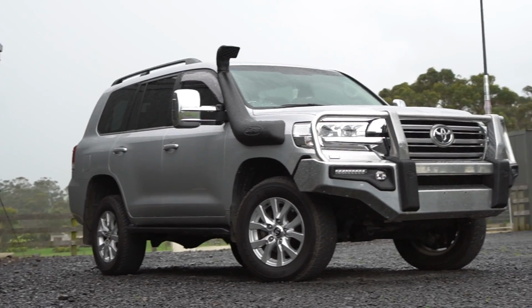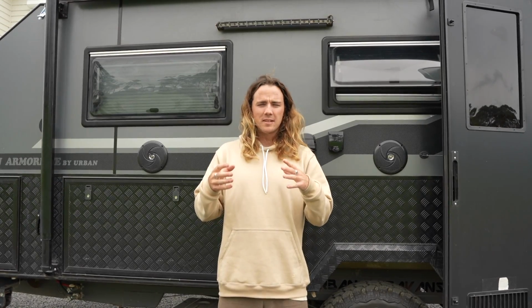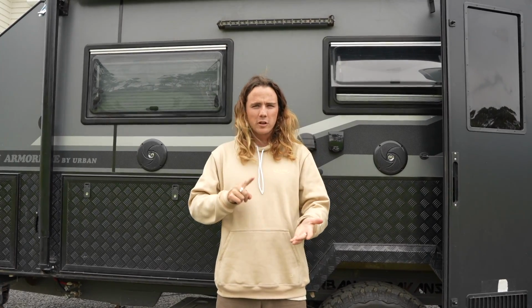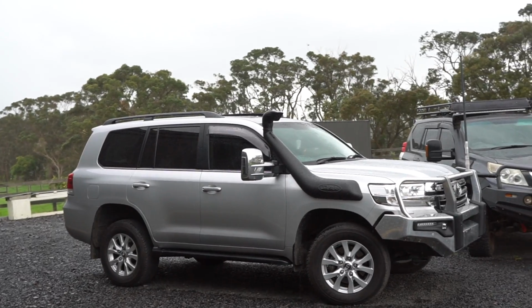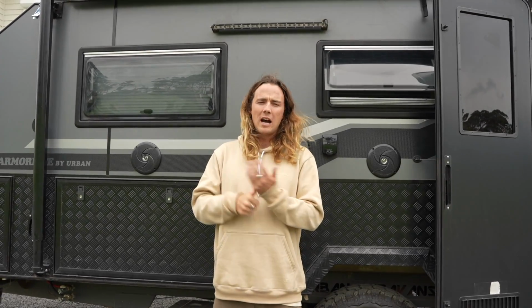It did come with a torque converter lockup kit, so pretty much that means the drivetrain will lock up, and we'll get better fuel economy and lower transmission temps, so that's good. It came with one of those. It's come with a V-spec Safari snorkel, so we're probably looking at upgrading that to an R-Max. The V-spec doesn't have as big a ram head and as big an intake as the R-Max.